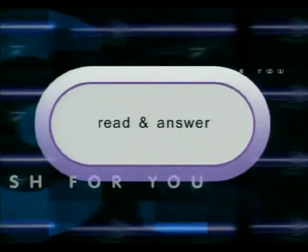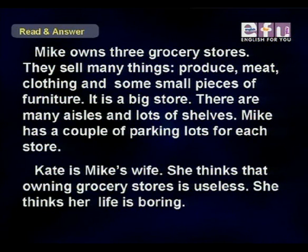Read and answer. Mike owns three grocery stores. They sell many things: produce, meat, clothing, and some small pieces of furniture. It is a big store. There are many aisles and lots of shelves. Mike has a couple of parking lots for each store.